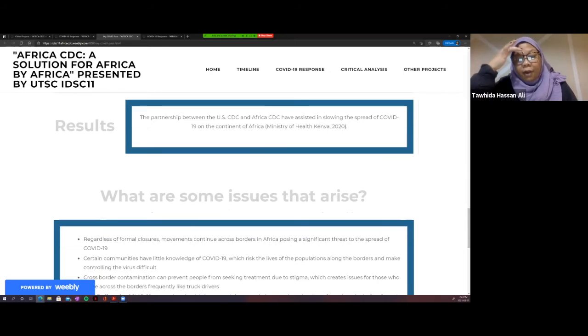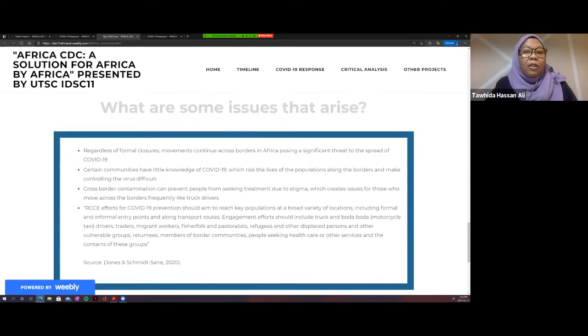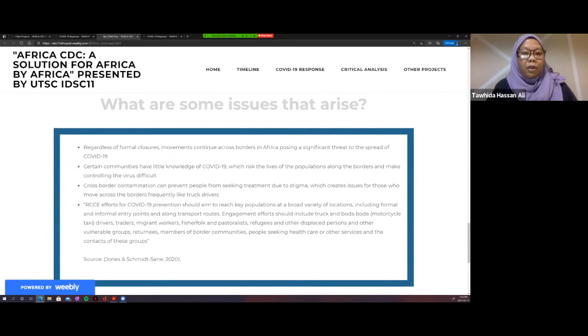Some issues that arise are movements continue across borders in Africa regardless of formal closures, which pose a significant threat to the spread of COVID-19. Certain communities have little knowledge of COVID-19, which risks the lives of the populations along the borders and make controlling the virus difficult. Cross-border contamination can prevent people from seeking treatment due to stigma, which creates issues for those who move across the borders frequently, like truck drivers.